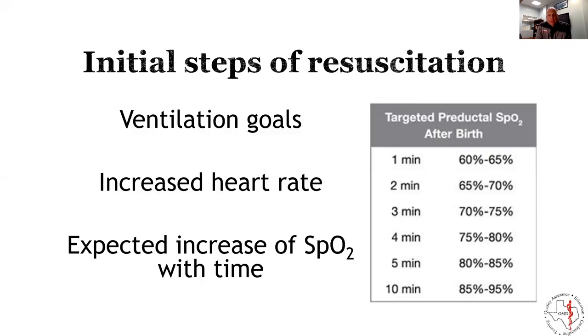There isn't really any reason to provide 100% FiO2 to these kids, and it's not necessary, but in our situation, we don't have air blenders to be able to provide the different levels of O2 percentage.